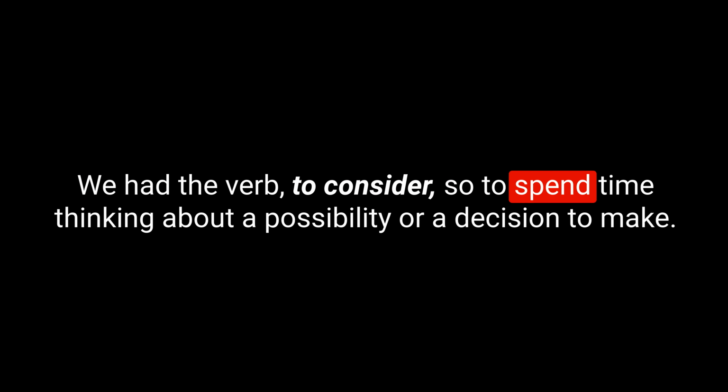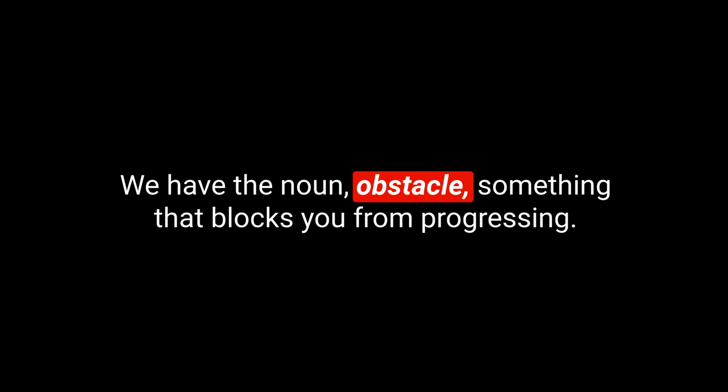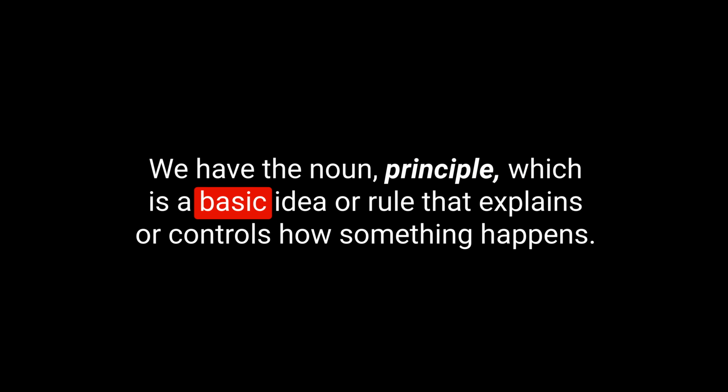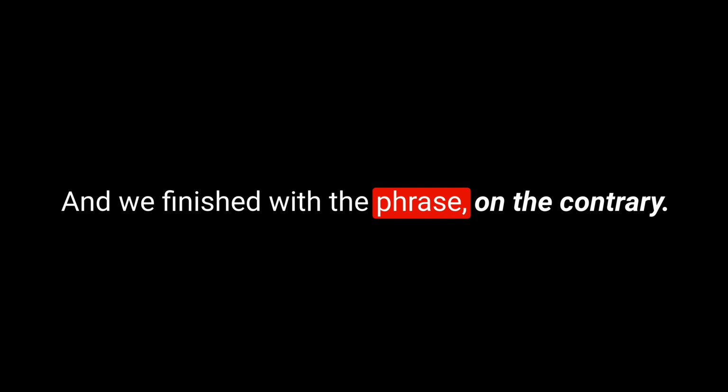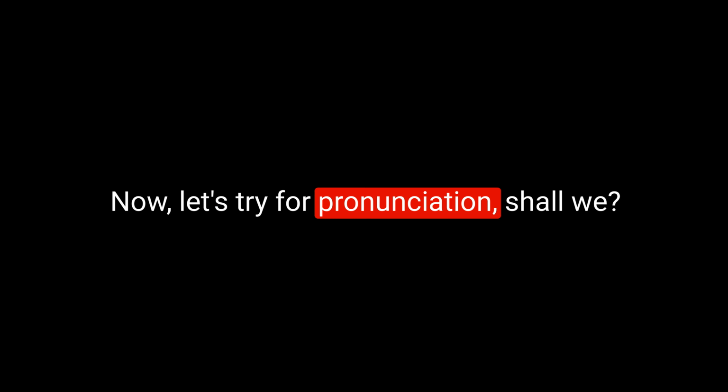Okay, so that's our 5 for today. Let's quickly recap. We had the verb to consider. So to spend time thinking about a possibility or a decision to make. We had the noun obstacle, something that blocks you from progressing. We had the noun principle, which is a basic idea or rule that explains or controls how something happens. We had the idiom, how on earth, which shows extreme surprise, confusion, or anger about something. And we finished with the phrase, on the contrary, which means that you have an opposing feeling or thought about what's just been said.